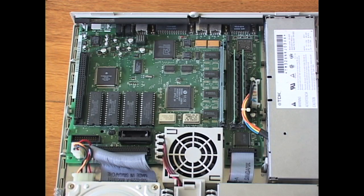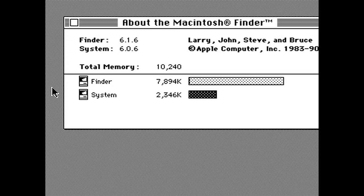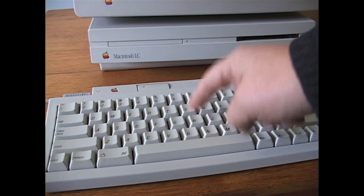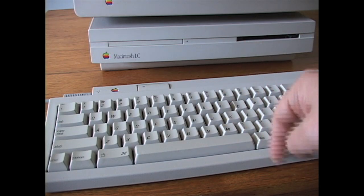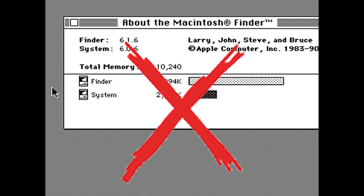It shipped with 2 megabytes of RAM, which was soldered to the board. This was done in preparation for the upcoming System 7, which required that amount. But for now, it would be released with System 6.0.7. It was originally planned to ship with 6.0.6, but that system had issues with AppleTalk, and sometimes the keyboard would freeze. So it was quickly replaced at the last minute.